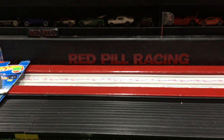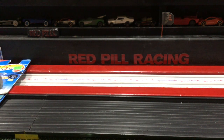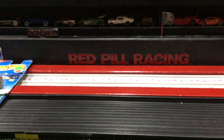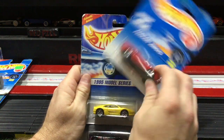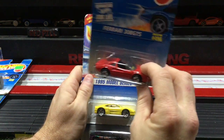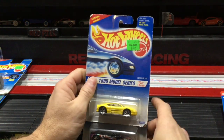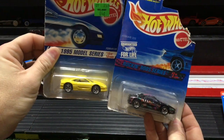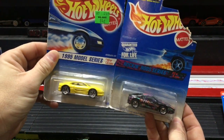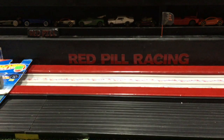Next up. Anybody? Anybody at all? Like Ferraris. 308 GTS. Bam. This may be getting cracked open for that supercar race coming up. These are definitely cars I was considering for that. 355s. Metal on metal, baby. Things can be fast, too.